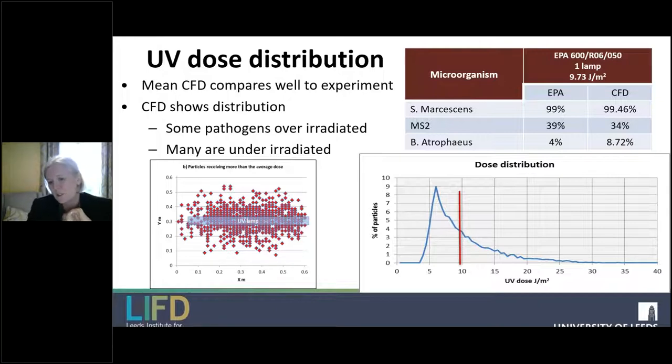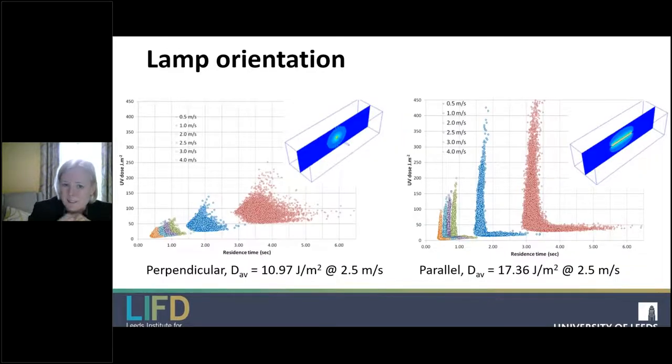So if this was the dose you needed to inactivate, what you're going to find is that your system is inefficient. Some pathogens are getting far more than they need, which is inefficient, and others are getting too little, which means it's not effective enough. So this starts to make us think about the design of a system, because ideally what we want is quite a sharp peak in here. We want to get everything close to the ideal. So we can look at this in a bit more detail.